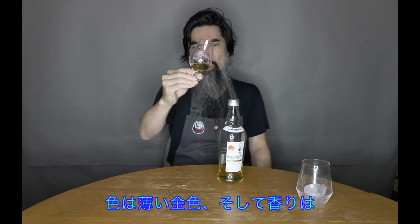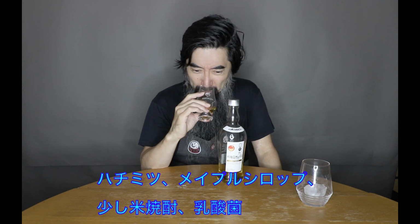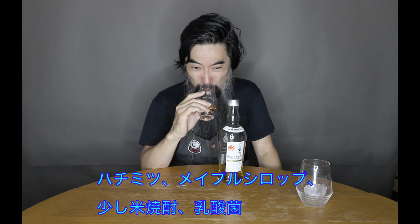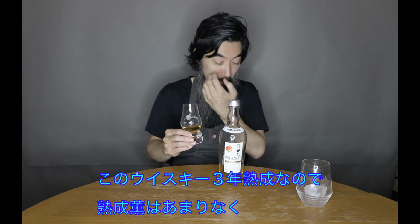Color is light golden, and the aroma has enhanced notes of honey, maple syrup, a little bit of rice shochu, and slightly lactobacillus. It's not mature. Of course, this is aged for only three years, so it's not mature. I know that, but it doesn't have that matureness. It's more like a harsh aroma, I would say.